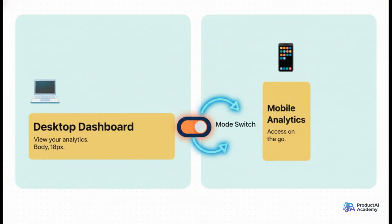And this is where the magic of that system really comes to life. See, we're not creating two totally separate designs. We're building one smart design that can adapt itself to different contexts. Just by flipping a single switch, the mode, we can see exactly how our design reflows for a different screen size. This speeds up our workflow like you wouldn't believe, and guarantees consistency everywhere. This is the power of thinking in systems.